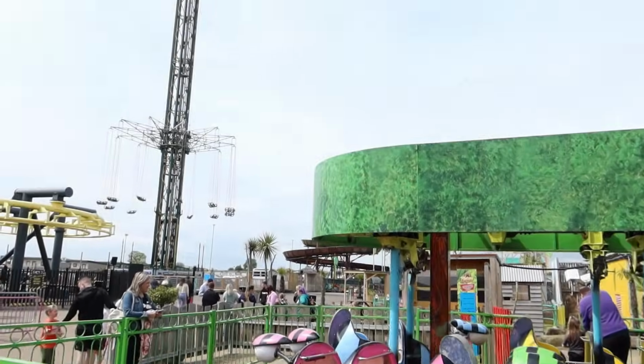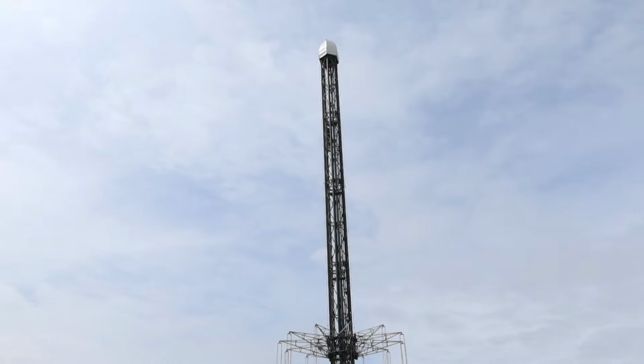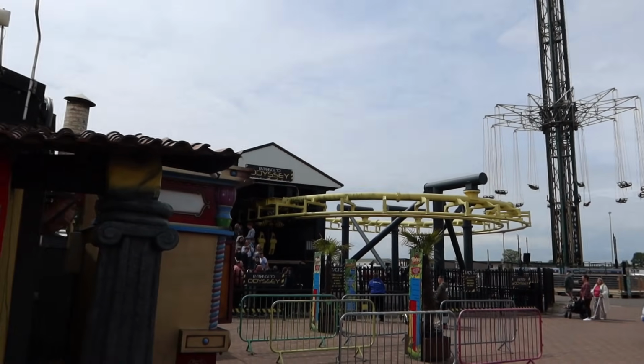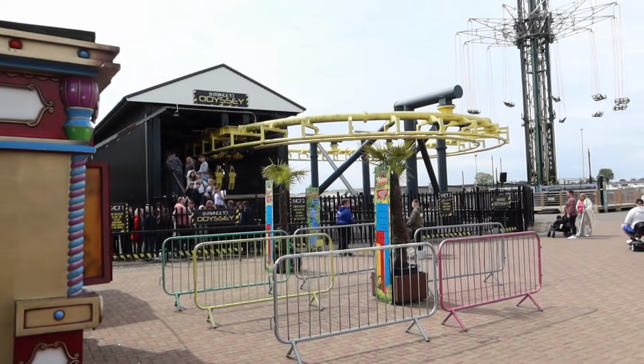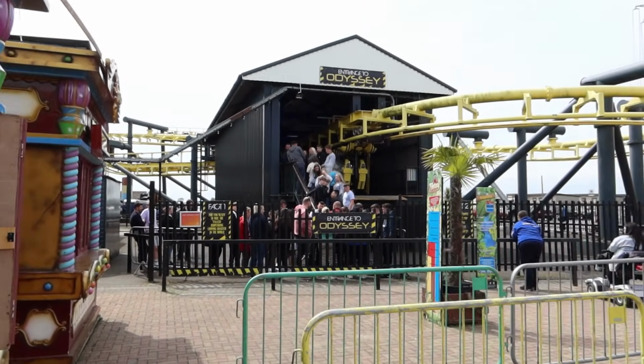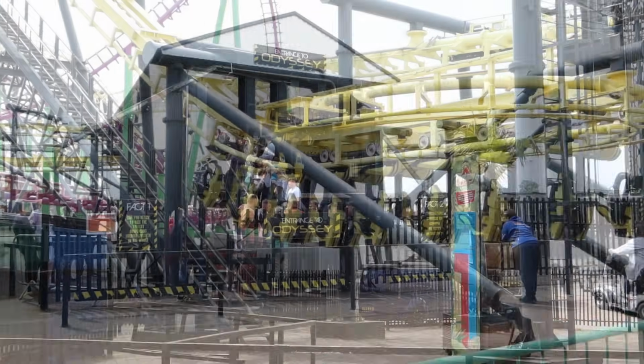Yeah, we're going to head round this way onto the Odyssey now, and this is actually the tallest Volcano SLC anywhere in the world, and it's a good ride. Don't get me wrong, it's not really smooth, but it's certainly smoother than some of the others out there. Oh blimey, we've got quite a few waiting. We've got a train's worth. Let's go and give it a go.